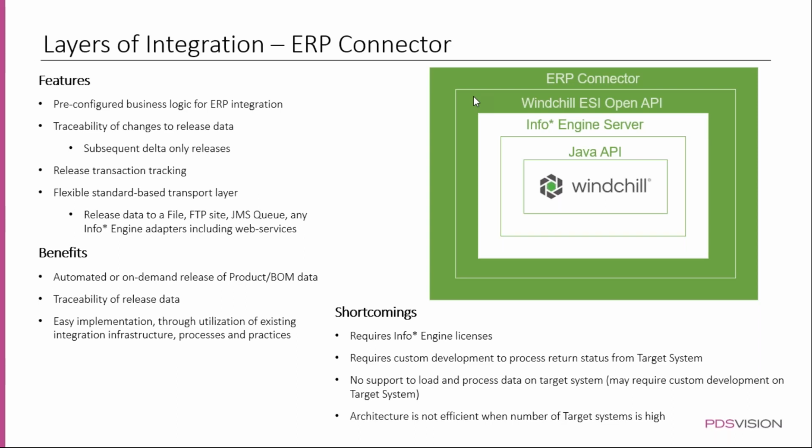So it's a pre-built business logic for integration. However, it's unidirectional, and it is not directly connected to any ERP system. But we do have tracking and monitoring capabilities. There is full traceability of changes to the release data. Also, when it comes to tracking, we can monitor what data is released and what the status is of each and every transaction or sub-transaction inside this. So it actually releases data to a particular file. That file is an XML file, and this file is later supposed to be imported into another ERP system, because the ERP connector stops there.